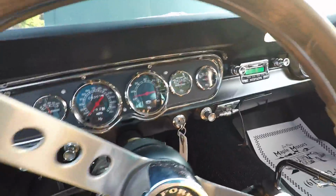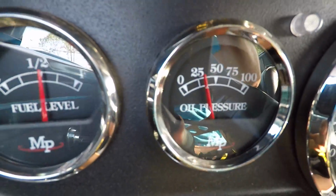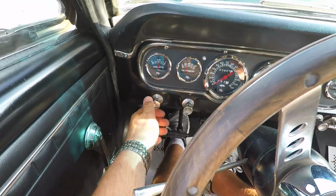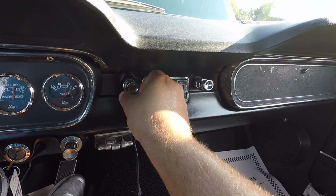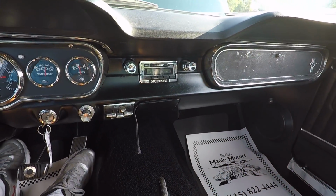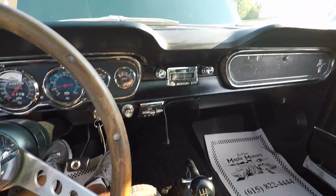Speedometer was accurate and working. And the gas gauge works. Wipers down here. They work good. Radio's on right now. It works. We'll cut it off. Blower motor works. It don't have AC, but it does have heat. So in the winter, you got your heat.